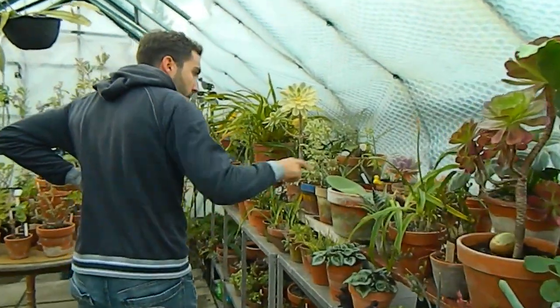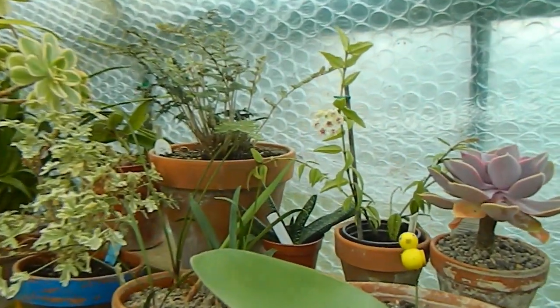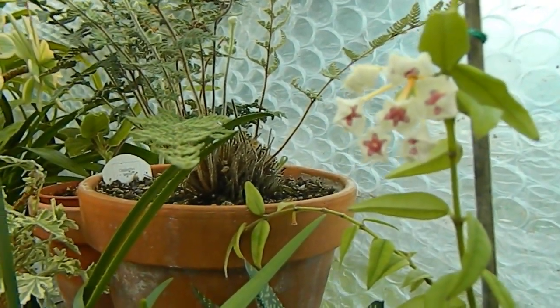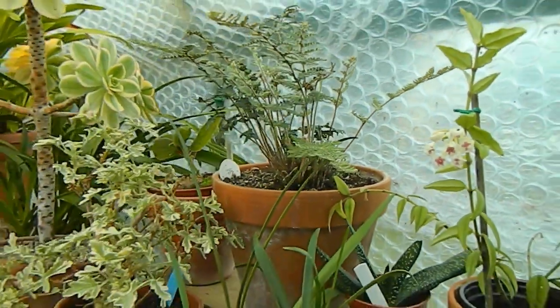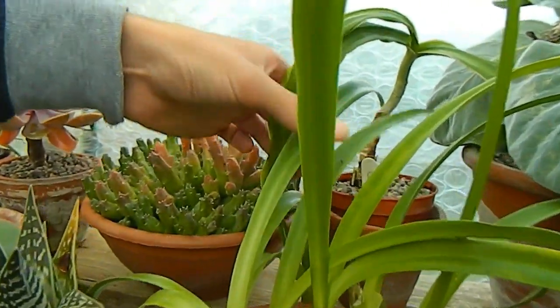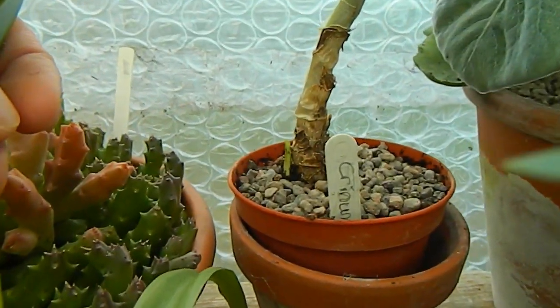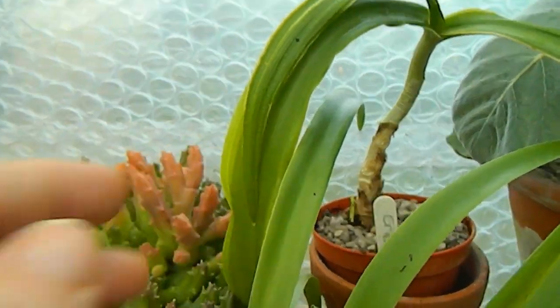We have this Hoya here. I think it's Hoya bella. Probably, but I'm not sure. See, I didn't even know that was coming into flower underneath in the greenhouse. Yes, maybe this Crinum too is going to flower. Is that a flower spike behind there on the side? Oh goodness, who knows? Might well be. Super, this one I brought back from Madeira.